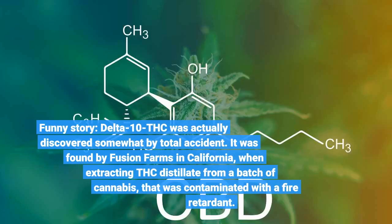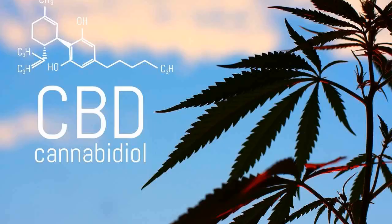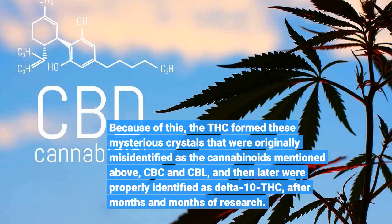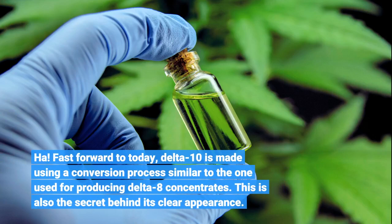Funny story, Delta-10-THC was actually discovered somewhat by total accident. It was found by Fusion Farms in California, when extracting THC distillate from a batch of cannabis that was contaminated with a fire retardant. Because of this, the THC formed these mysterious crystals that were originally misidentified as the cannabinoids mentioned above, CBC and CBL, and then later were properly identified as Delta-10-THC, after months and months of research. Fast forward to today, Delta-10 is made using a conversion process similar to the one used for producing Delta-8 concentrates. This is also the secret behind its clear appearance.